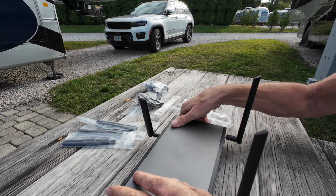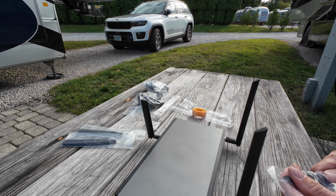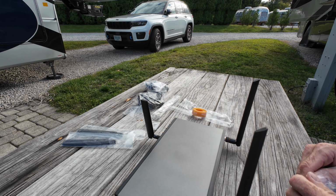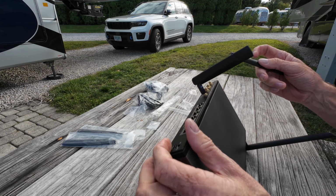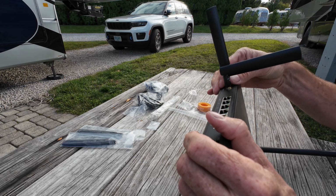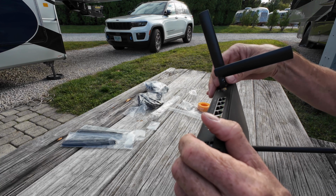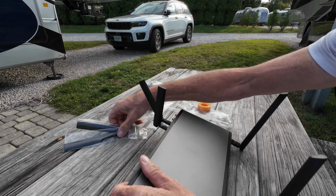I opened up a ticket with MobileMustHave yesterday. They say it takes 24 to 72 hours to get the activation. I put it in late last night, and I got an email this morning around 10 a.m. saying, yep, you're all set, ready to rock and roll. So I'll show you how to put that card in here in a second once I get these antennas on.